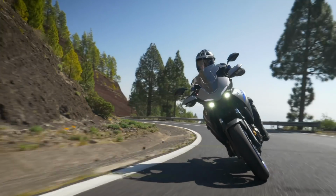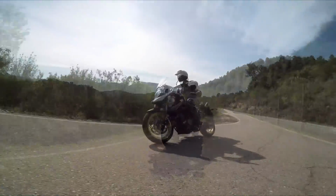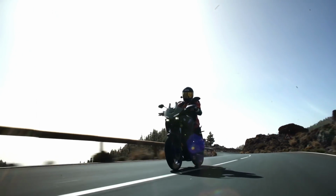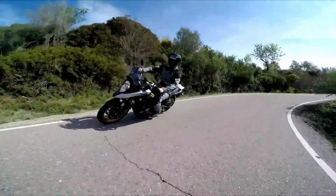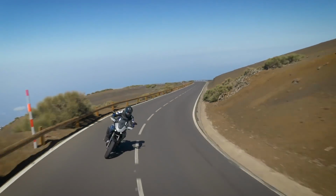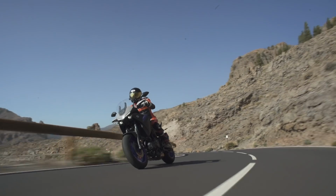With both bikes sitting neatly within the 650 to 700cc mark, the performance figures for each are, as you'd expect, quite similar. The Yamaha produces 72 horsepower and 50 foot-pounds of torque, and the Suzuki produces 71 horsepower and 45 foot-pounds of torque. But the numbers on a spec sheet don't tell the full story, and the two machines couldn't be any different to ride out on the road.